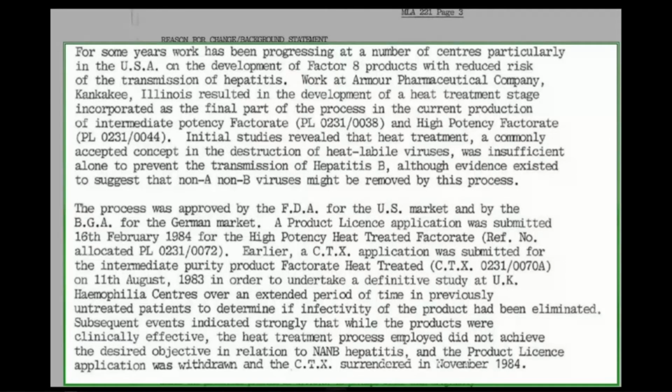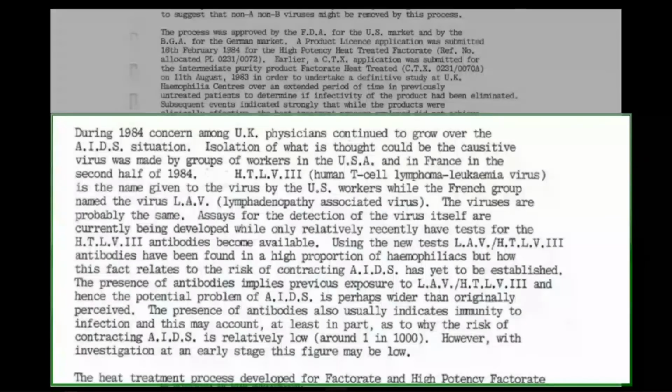achieve the desired objective in relation to non-A, non-B hepatitis, and the product license application was withdrawn and the Ctx surrendered in November 1984. During 1984, concern among UK physicians continued to grow over the AIDS situation, and then reference is made to isolation of the causative virus and to the development of tests for the virus.